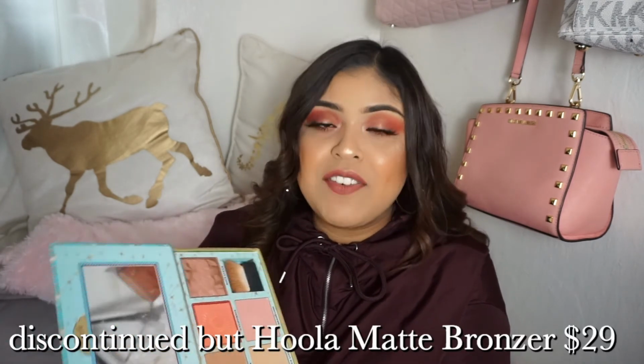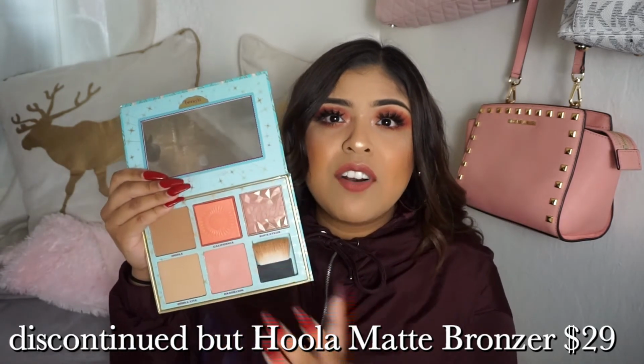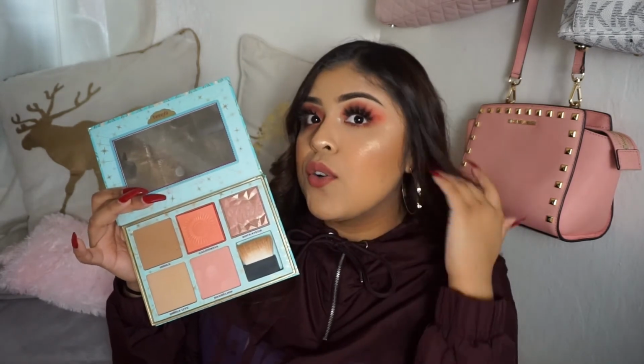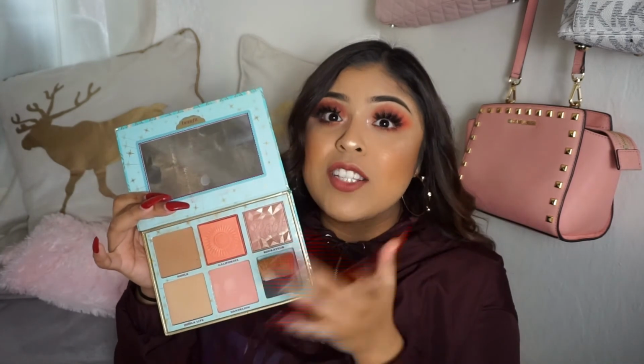Because I haven't even said it. I actually contour with the Hoola bronzer from Benefit, and I did end up buying this whole cheek palette that they have. However, I don't really recommend it. I do, however, recommend the Hoola bronzer so much. I do contour my cheeks with it because it's more on the cool tone, so it's really, really good to contour.